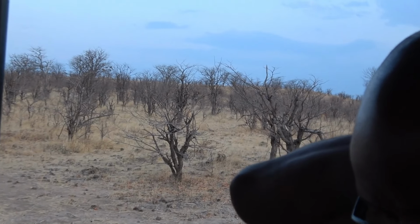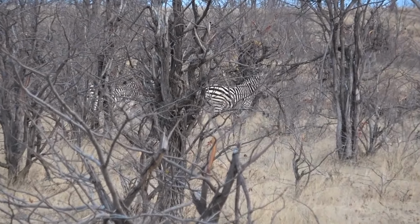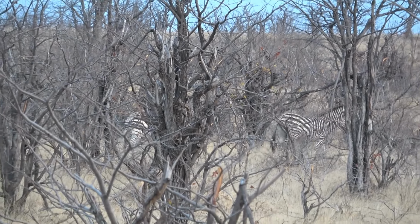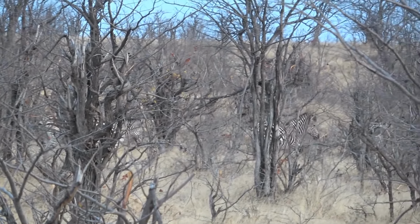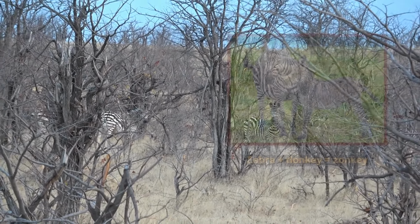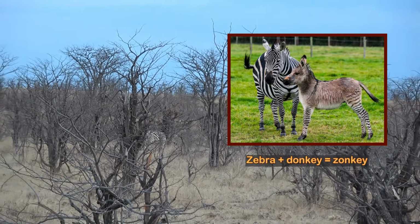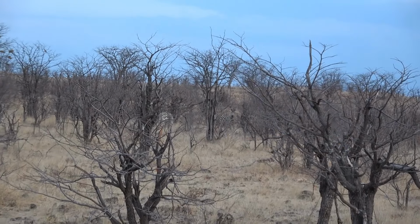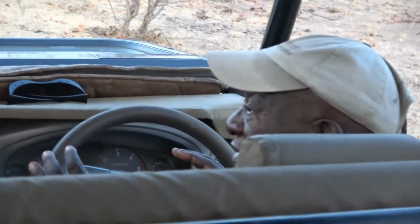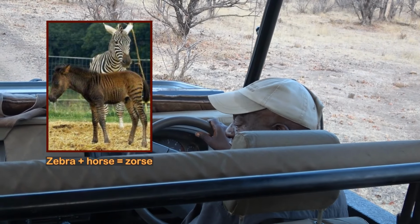They can breed very well with donkeys. Really? Yes. Zee donkey. They produce, we've seen them, have we? Zebras. Zidong. Zonki. And Zos is between a horse and a zebra? Zos? Yes. Okay, Zos.